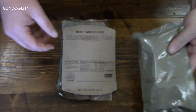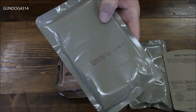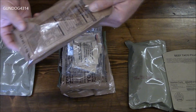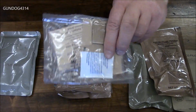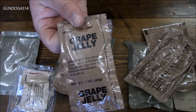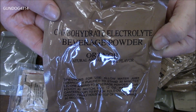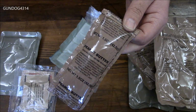Beef taco filling with a sleeve. Mixed fruit. Now this is something that I am thrilled to death with. I wish they had more types of fruit, freeze-dried fruit, that kind of stuff with these rations. These cheese-filled crackers, essentially combos. Accessory packet, take a look at that in a second. Tortillas. Grape jelly. Now this would have been a great opportunity for some cheese with jalapenos. Orange carbohydrate electrolyte beverage powder. Peanut butter. A PB&J with tacos.